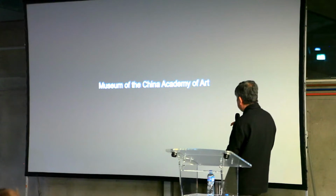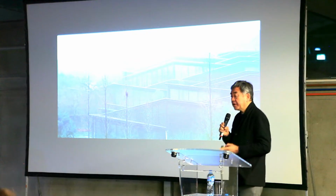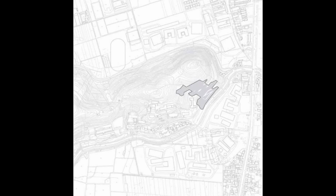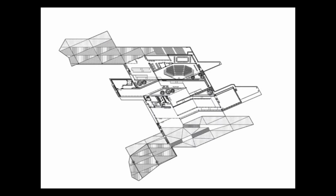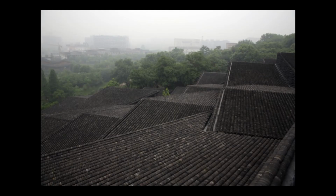And going back to China, this is a museum of the China Academy of Art. The idea of this museum is again a small village. The site is on a small hill, and we try to follow the landscape as much as we can. The section is like that. The spaces each have a roof, and it looks like an aggregation of small roofs. From far away, it looks like one village.